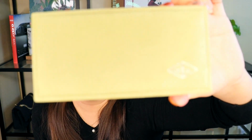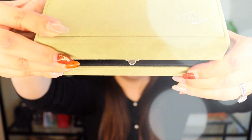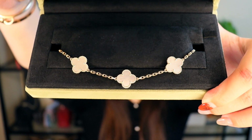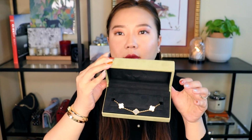It might come out. And it's in this beautiful suede leather jewelry box that says Van Cleef on it. Are we ready? Here we go. I don't think it's going to come out. And so this is a beautiful five motifs vintage Alhambra bracelet with yellow gold.